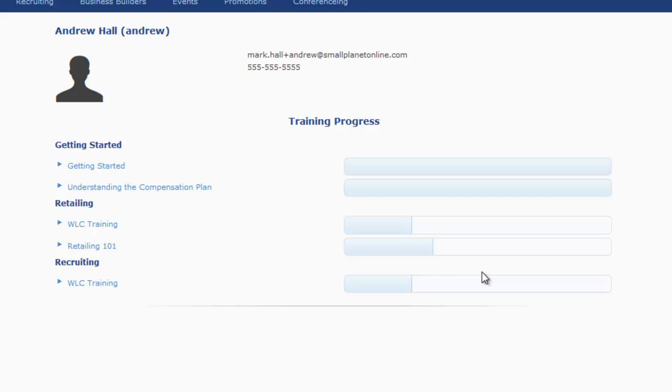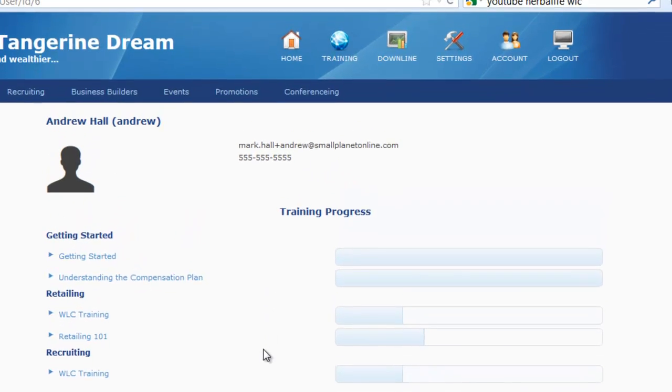So you can go on here and you'll be able to view all of your team members. And you have a new guy, he signs up for the back office. He's been in there a few days. You can go in and see how far he's progressed through the training, make sure he's on track. Okay, so that's what the downline page is.